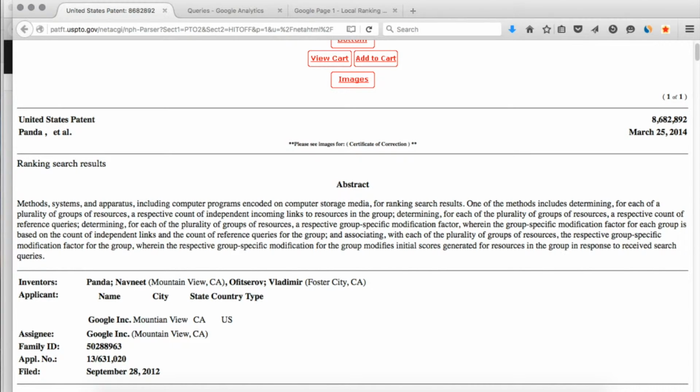So let me read the rest. With each plurality of groups of resources, the respective group, and pay attention to how they word this, the respective group specific modification factor for the group, wherein the respective group specific modification for the group modifies initial scores generated for resources in the group. Initial scores, that's SERPs, that's rankings. So they're saying these two things modify the initial, or the starting out, rankings for groups of resources, for groups of keywords in the group, in response to received search queries. So they're saying there's a direct response to the amount of searches people are doing looking for a particular keyword, grouped together, groups of keywords that are related to your site or different web properties that you have.